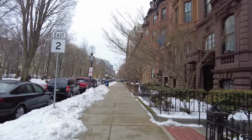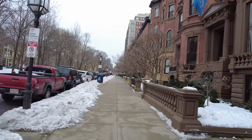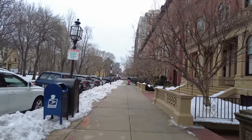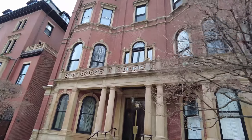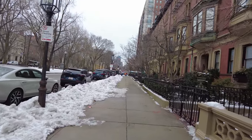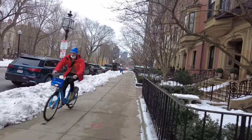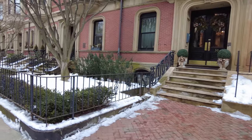Alright, so I'm walking back towards the Boston Public Gardens, and then I'll make my way over to Newbury Street and then come back around on Boylston Street. This is probably going to be a long video, but at least I'll show you the good part of the Back Bay. I also love how neatly kept these front yards are.